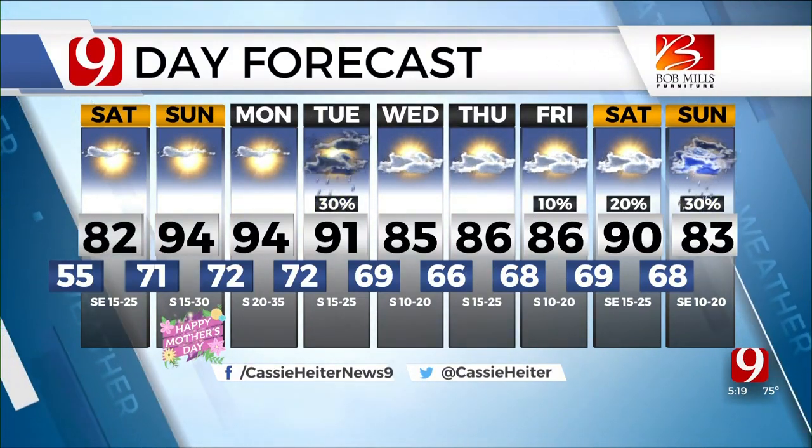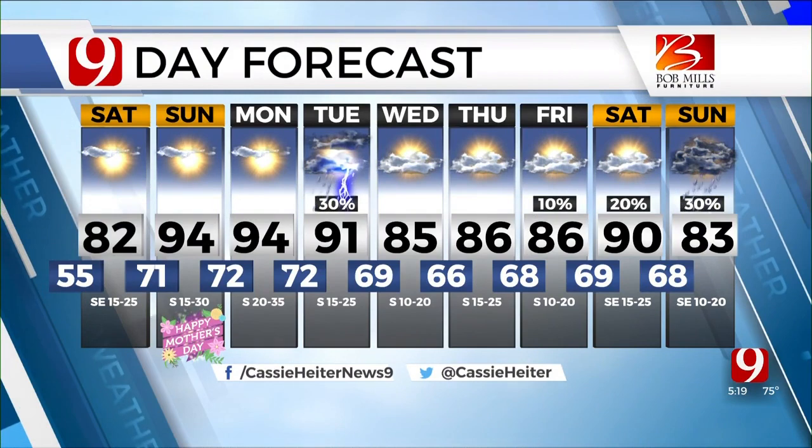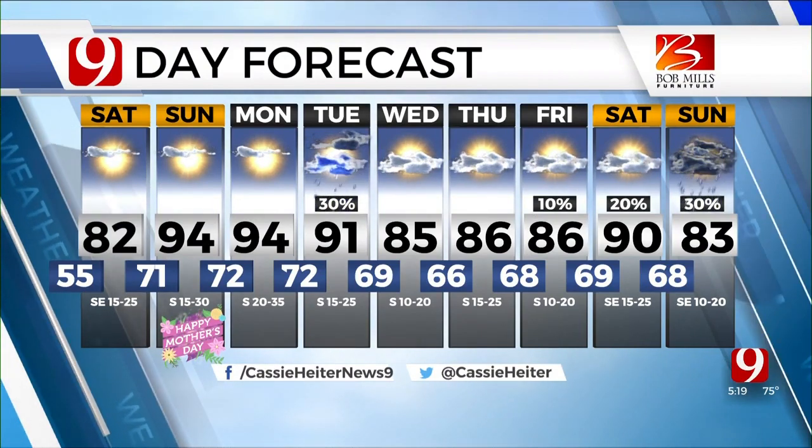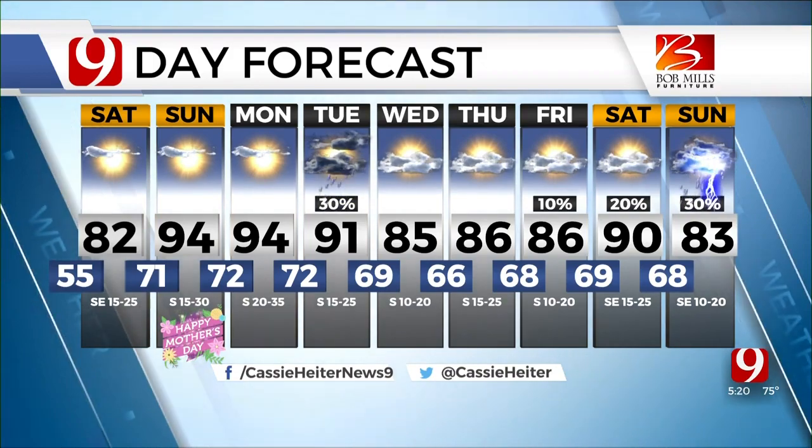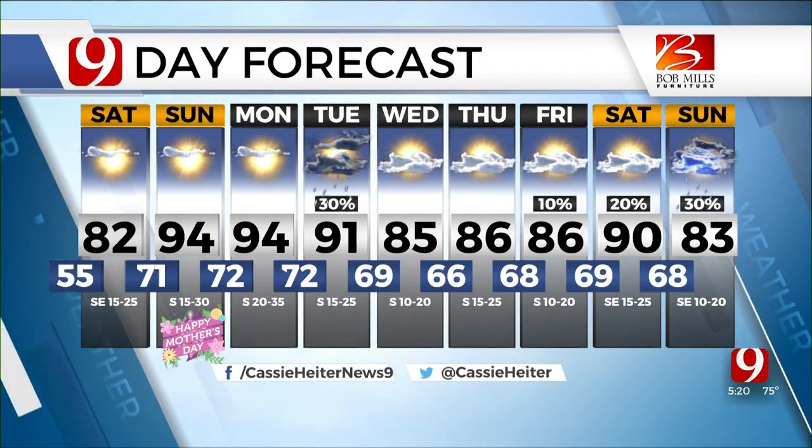But again, right now, it doesn't look like any big time storm systems are coming in. At least at this point, it looks fairly mild. But for all those things that we were talking about earlier, all the events going on this weekend, it looks great for those. We're really looking out as far as the weather is concerned for these next few days for all sorts of reasons. And take mom to the pool on Sunday.